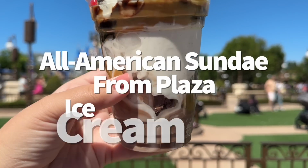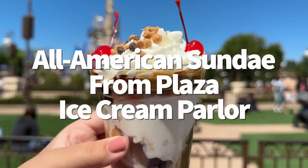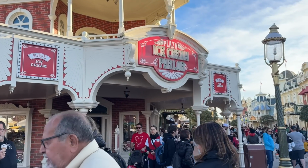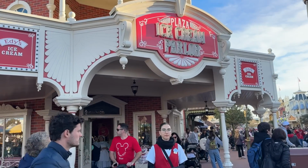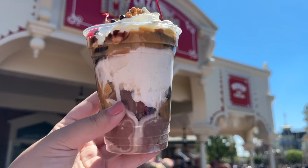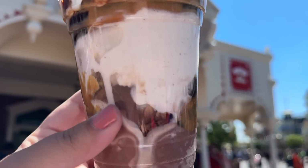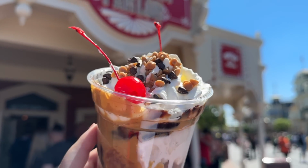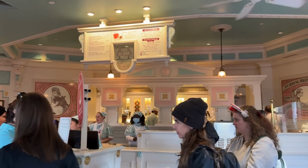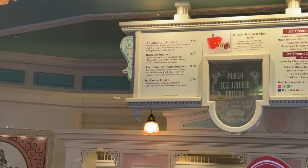So during Disney World's 50th anniversary celebration, the All-American Sundae at Plaza Ice Cream Parlor stepped down from the menu to let other limited time treats take the spotlight for a bit, because it's just a really nice sundae and it's just a generous sundae, and that was just nice of it. It's what I would expect, but we did miss it. So imagine just how excited I was when it came back to Main Street USA. Hello, peanut butter goodness, you have returned.